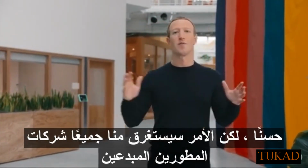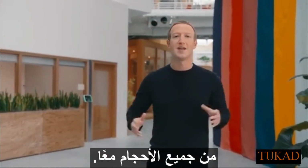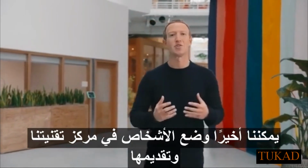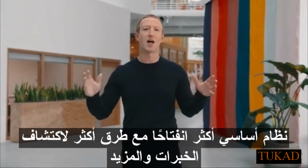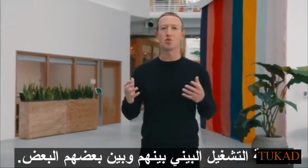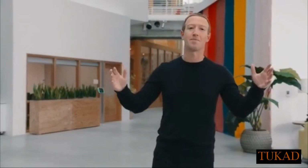But it's going to take all of us, creators, developers, companies of all sizes. Together, we can finally put people at the center of our technology and deliver an experience where we are present with each other. Together, we can create a more open platform with more ways to discover experiences and more interoperability between them. And together, we can unlock a massively bigger creative economy.